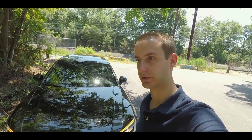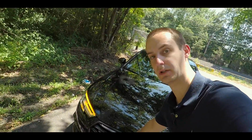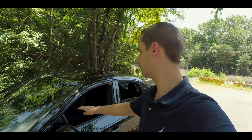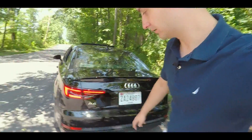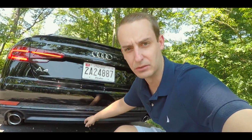So like I said before, this car is equipped with the Black Optics package. So what that gets you is the black trim around the front grille, the single frame grille, and it also gets you the black trim around the doors. And then also you'll see that around the back here, this is also blacked out. On the regular packages, this is like a silver color.